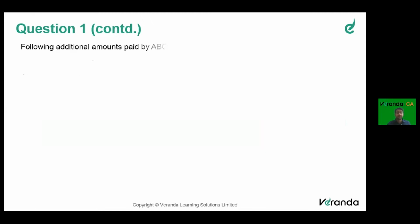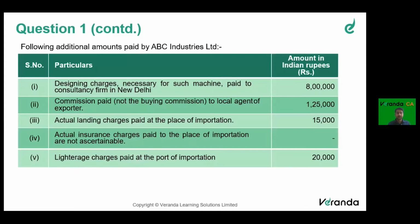Let us see what else is given. Following additional amounts paid by ABC Industries Limited. Designing charges necessary for such machine paid to consultancy firm in New Delhi is 8 lakh rupees. Then commission paid, which is not the buying commission, to local agent of exporter, 1,25,000. Actual landing charges paid at the place of importation is 15,000. Actual insurance charges paid at the place of importation are not yet ascertainable, and lighter rate charges paid at the port of importation is 20,000.